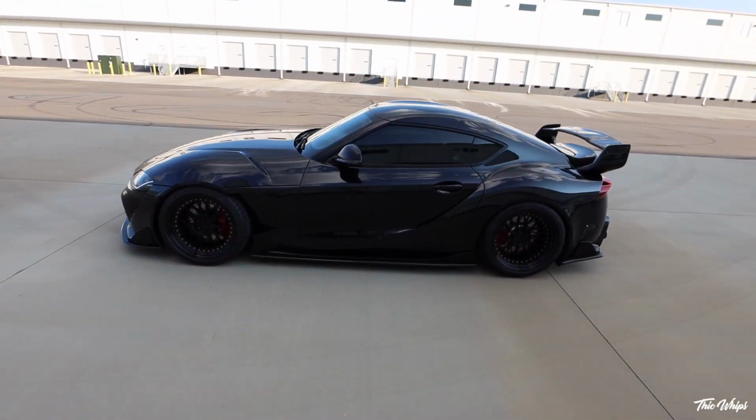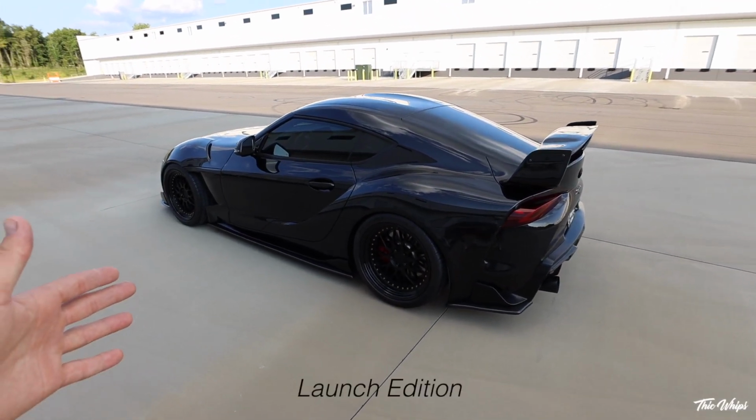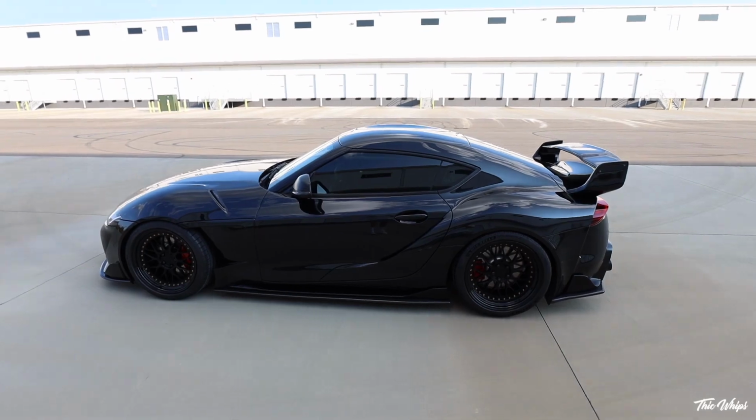She looks crazy. Straight up Batmobile. So I guess we can first talk about what the car is. It is a 2020 Toyota Supra, as most of you know. We have built the car here on this channel over the past 8 months or so. Luckily, this was a tunable version.